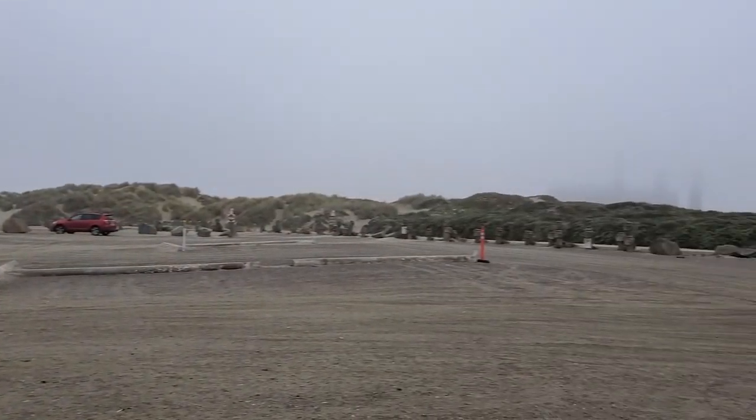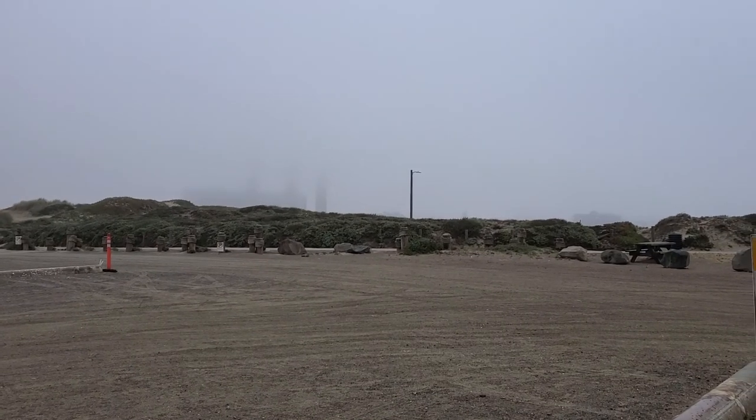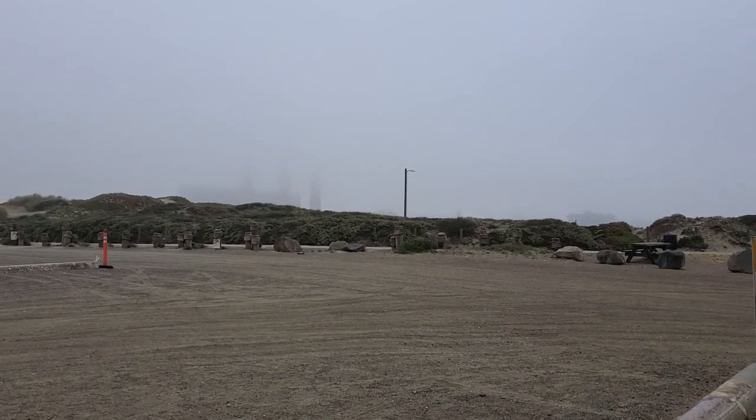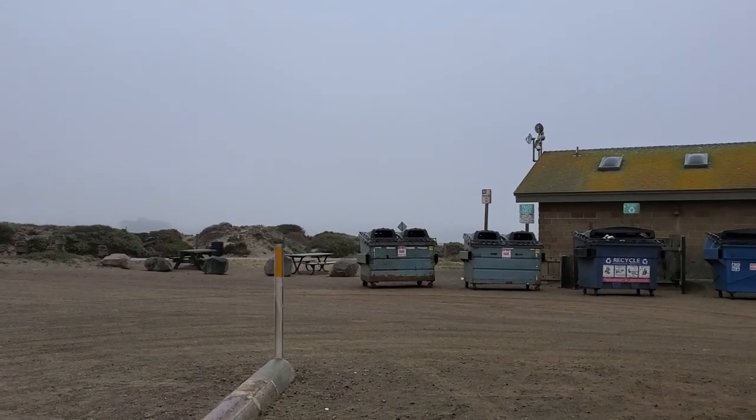And over there you can barely see the stacks from the, I don't know, power plant or something. They're going to tear those down. And Morro Bay itself is right over there.